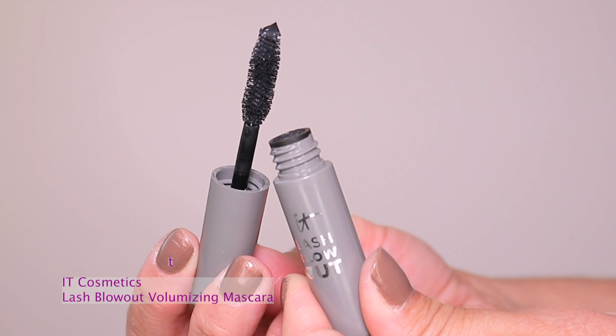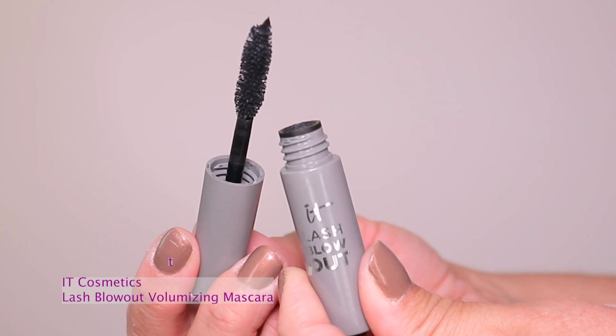I'm going to show you what's in this bag. It Cosmetics Lash Blowout Mascara was in this bag, and it's a great mascara. I actually have a full size of this mascara and I use it. I love it. If you like curling your lashes, it really holds the curl in place, and it lengthens and volumizes the lashes really nicely, and you don't get any flakes or anything with this mascara. I really love it, so I'm super excited to have it in this bag this month.